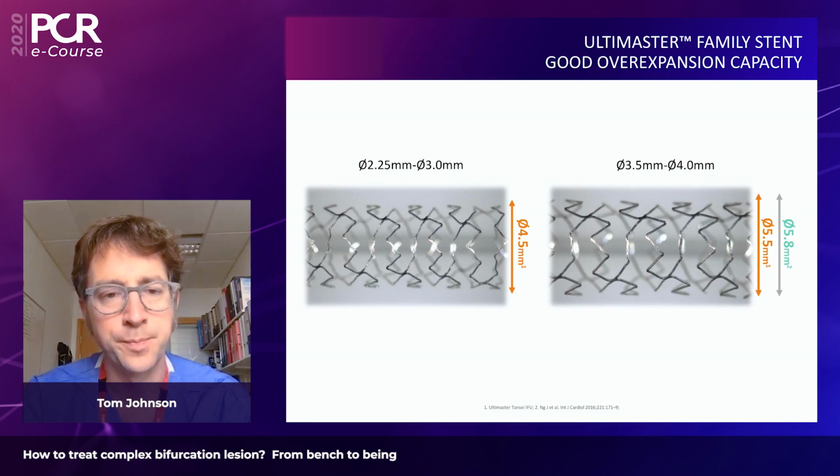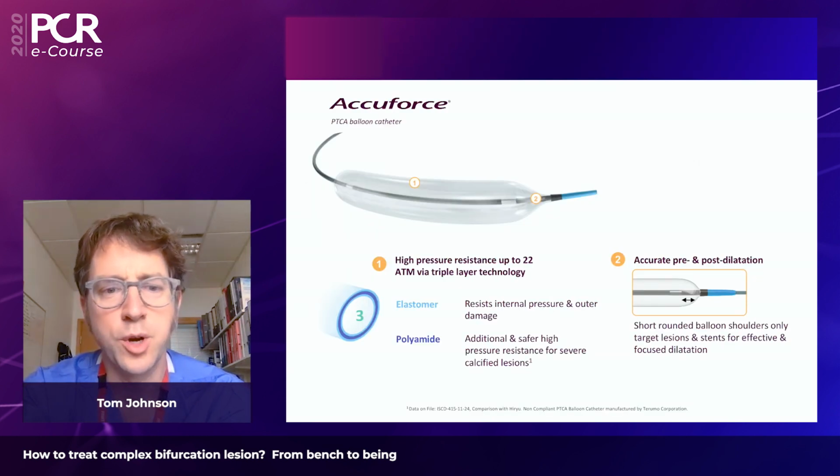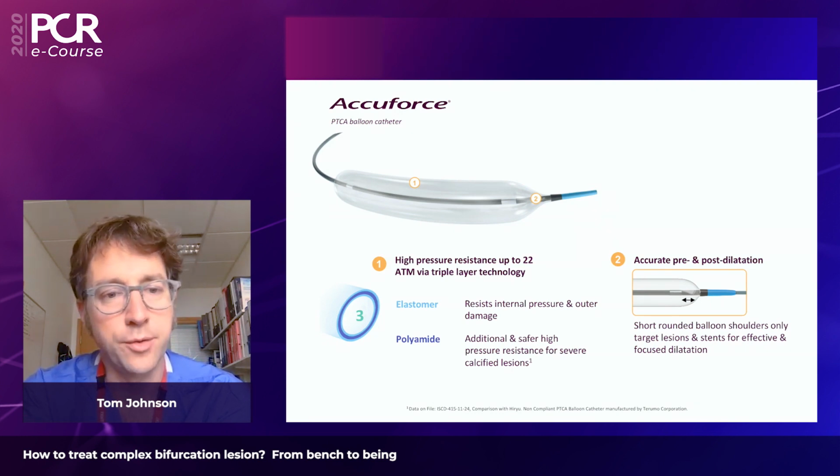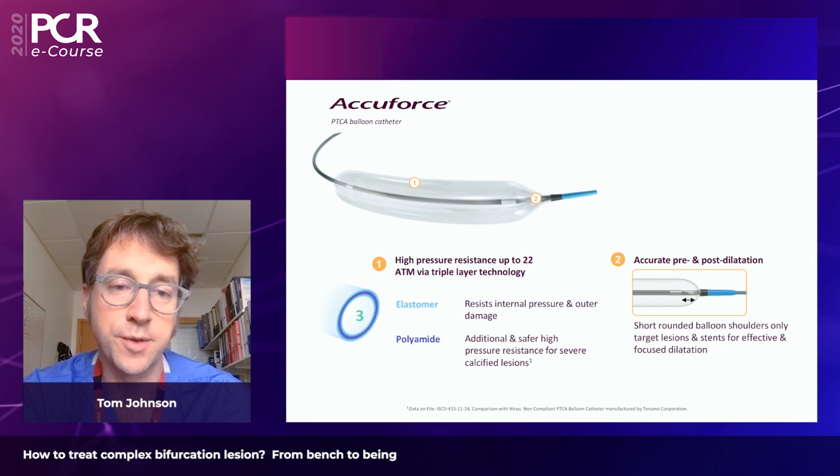And so it is worth recognizing, as we discussed during the case, that the balloon design does have some impact on what we aim to achieve. And the AccuForce has now been designed with this shortened, rounded shape, both at the proximal and the distal edge of the balloon, which is particularly useful when considering our POT and post-dilatation of the stent.